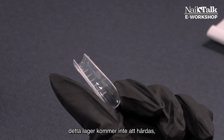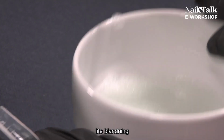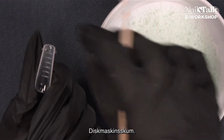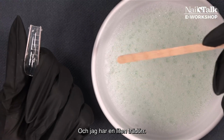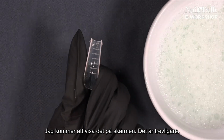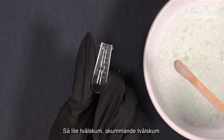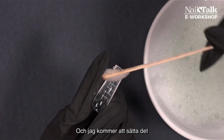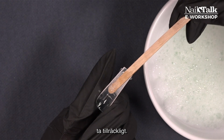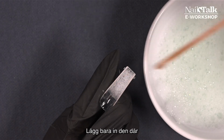So this layer will not be cured, but up front I already made a little mixture of, well, dishwasher foam, and I have a little wooden stick, I'm sorry, and I will show it on screen, that's nicer. I will take some bubbles, but not all too big. So some foaming soap foam, yeah, indeed. And I will put it in the tip, not too little, take enough, just fill it up. But don't push it, just put it in there.